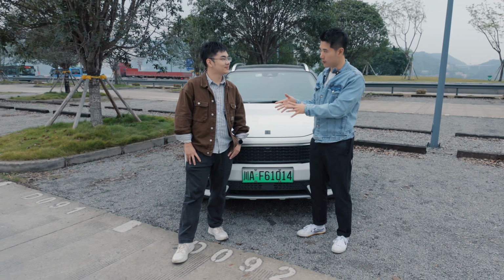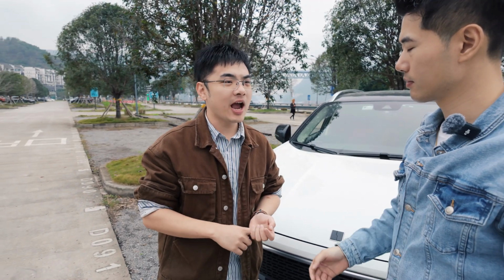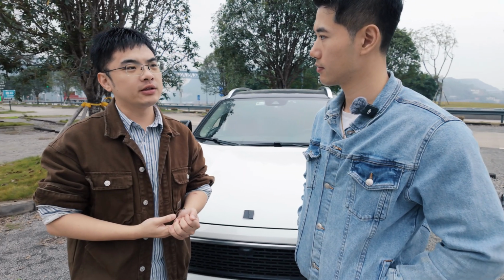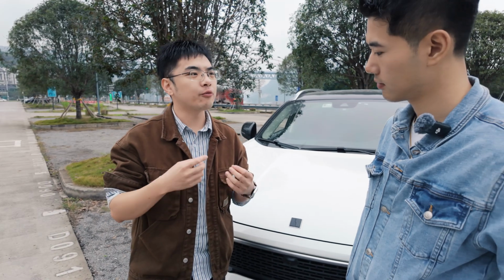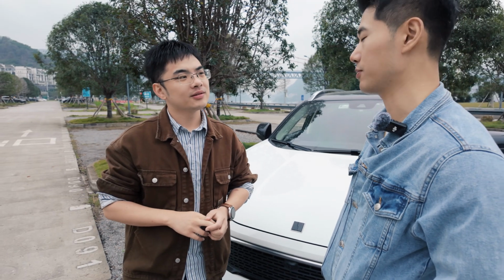So Charlie, the very first question is, why did you buy this car? Seven years ago, the first reason, I needed a green license plate because I worked in Chengdu. And in 7 days, 1 week, if I drove a blue license plate, there was 1 day that I could not drive my car. Yeah, you'll be regulated. That's pretty understandable.